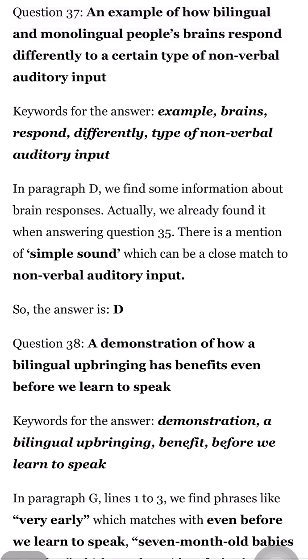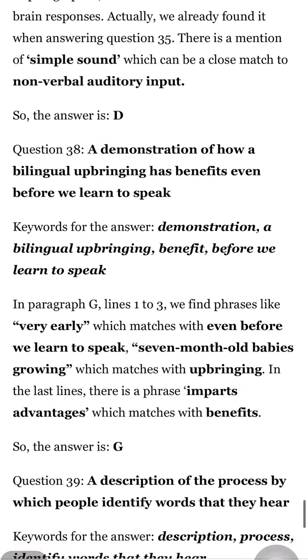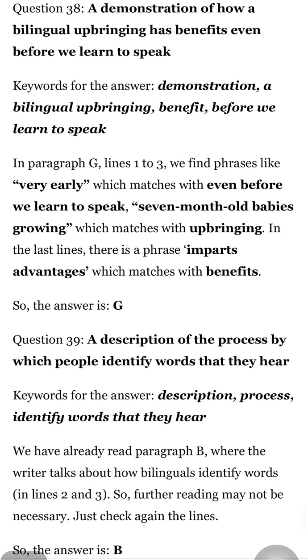is D. Question 38. A demonstration of how a bilingual upbringing has benefits even before we learn to speak. Keywords for the answer: demonstration, a bilingual upbringing, benefit, before we learn to speak. In paragraph G, lines 1 to 3, we find phrases like very early, which matches with even before we learn to speak, 7-month-old babies growing, which matches with upbringing. In the last lines, there is a phrase imparts advantages, which matches with benefits. So, the answer is G.